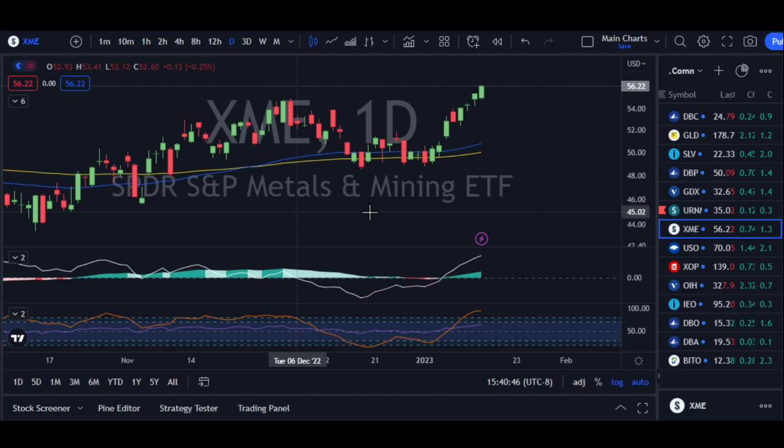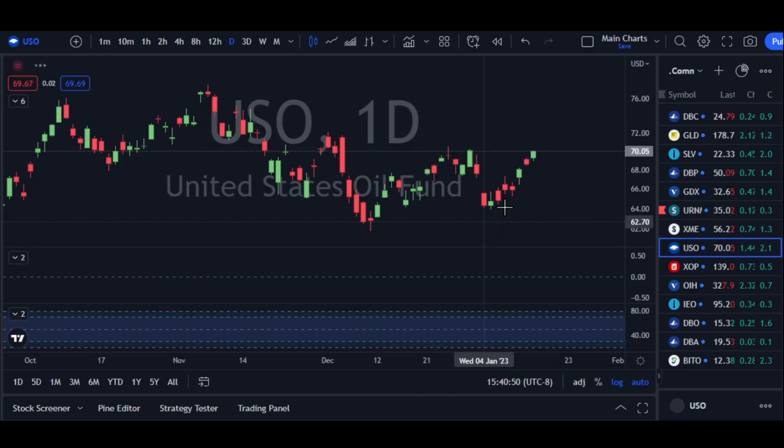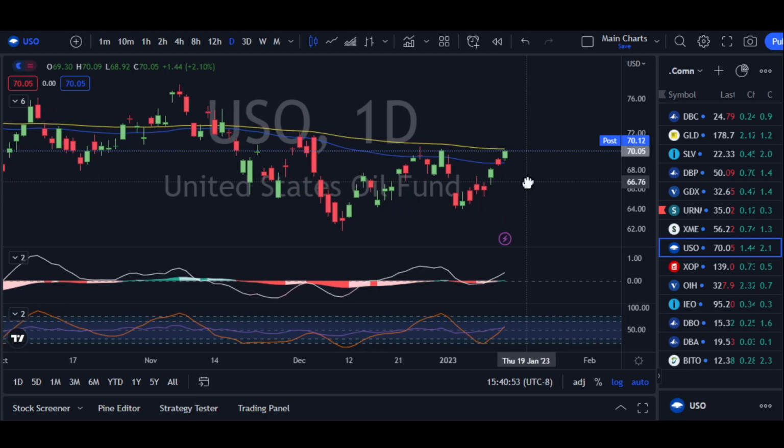XME, metals and mining ETF, nothing actionable here. USO, downtrend. It's getting to, you can see the green right here.